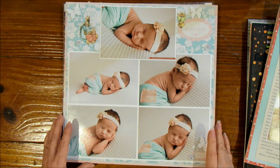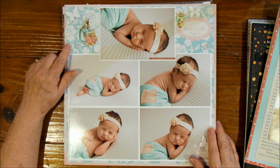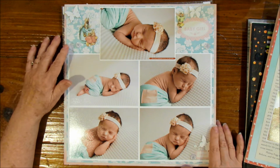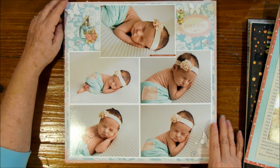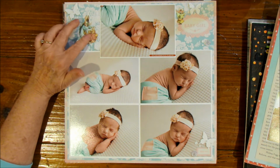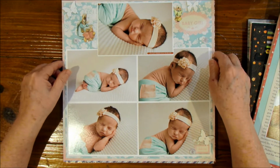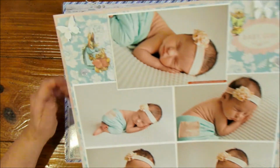And here's Alexandria again. And this is a Teresa Collins paper. And it's like I've totally been hoarding it because it's so gorgeous. But I thought, oh, I'm just gotta let go of some of this hoard. So I thought I'm gonna use it for this paper because she's got on the same color. And again, I use Once Upon a Springtime, the little animals, because there's a little rabbit. And this one here, the baby girl, I think it's from Carta Bella. Yeah, I'm pretty sure it's from the Carta Bella little baby line.